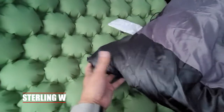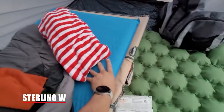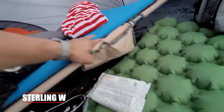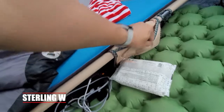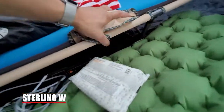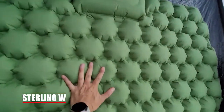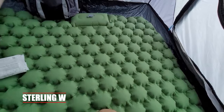I also have a full-size regular pump-up mat. This took probably 2 minutes to pump up by hand. It's very easy. So I also have a cot. A cot is basically like a bed that's suspended up, and I put that mat on top of the bed, and I sleep in the sleeping bag, so it's super warm, super comfortable. It's really great.